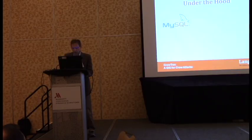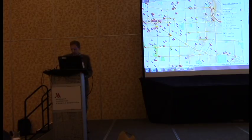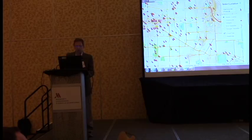However, as things proceeded, I needed another solution because there were too many Crow reports on the map. The map was slowing down. You can only put so many of these icons on the map. So I changed it to a MySQL database, because you can do something really neat with a MySQL database.